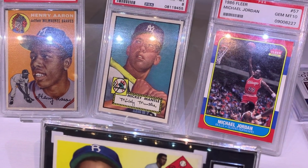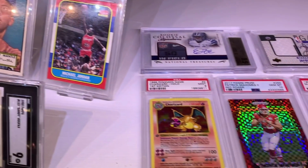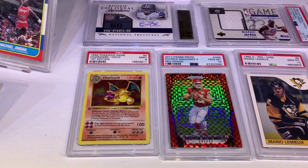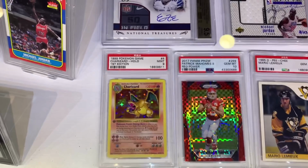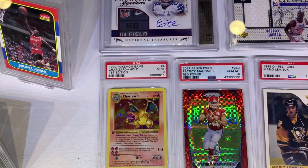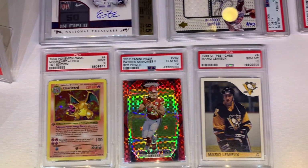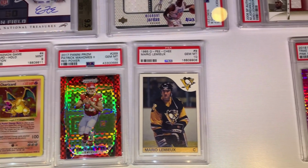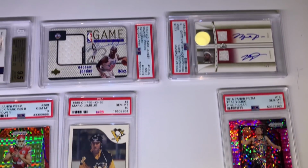Mickey Mantle, grade 8. He even got first edition Pokemon for all you Pokemon fans. A Charizard first edition. I heard those go for a lot of money. It's a rare Patrick Mahomes, an O-Pee-Chee grade 10 Mario Lemieux. Just fire.